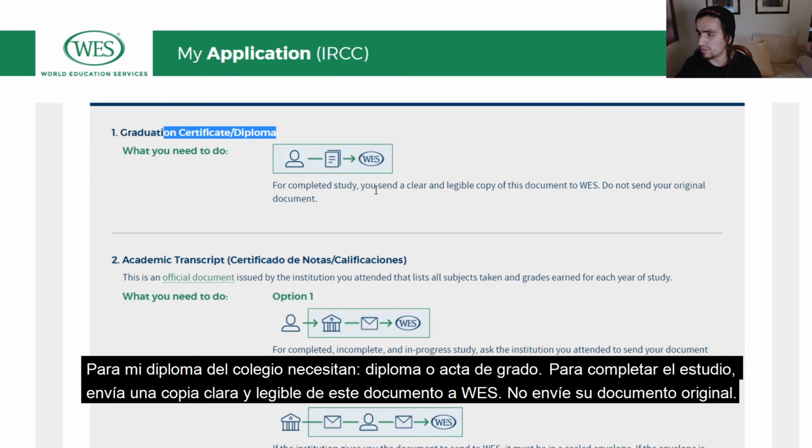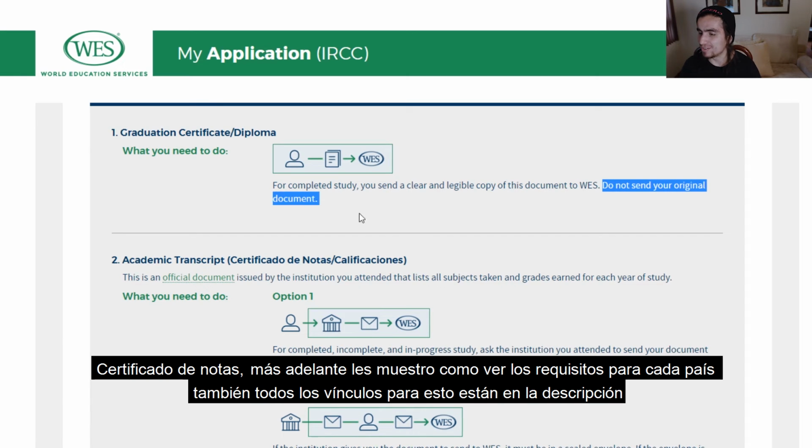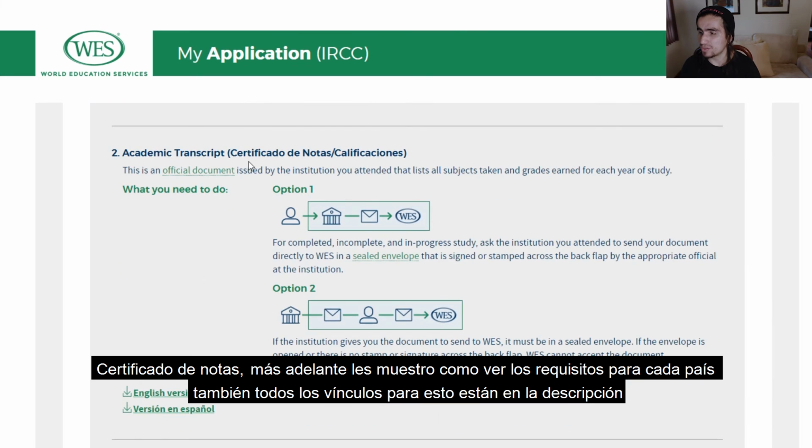What you need to do for completed study, you send a clear and legible copy. Do not send originals of this. It says right here, do not send the original document. Academic transcript, which in Colombia is called certificado de notas, calificaciones. I'll show you next how to see what you need for each country, and I'm also gonna link all this stuff below.